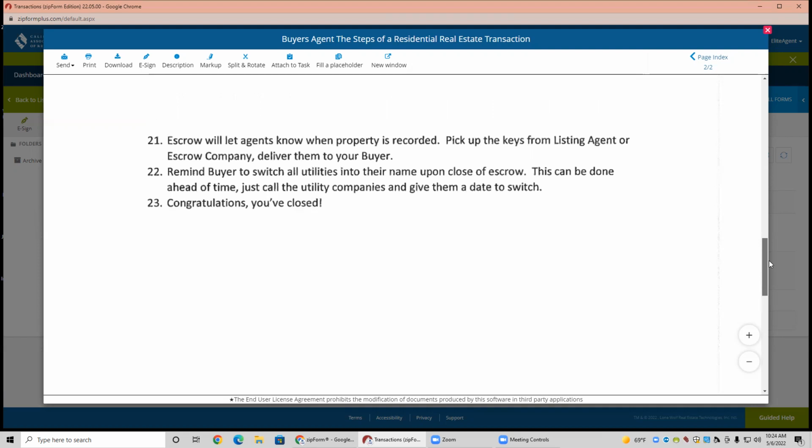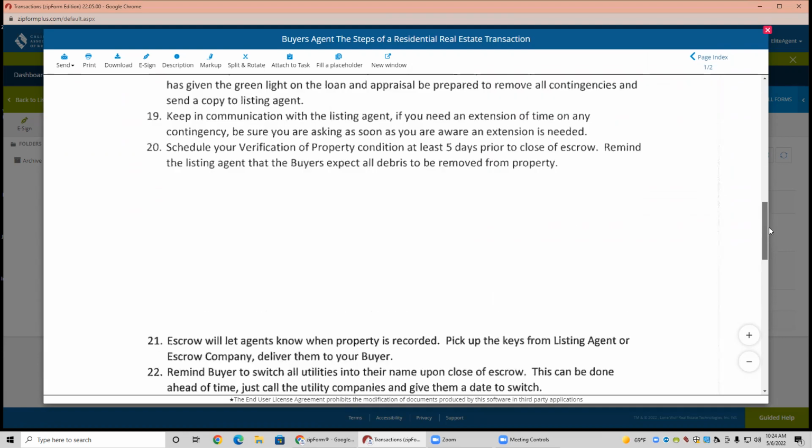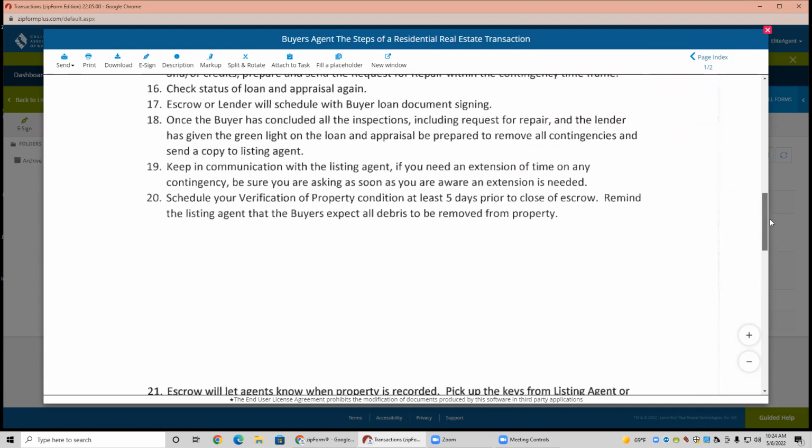So congratulations, you've closed your transaction. It's a lot of work. It's very satisfying. If you follow a list, you're going to do fine. I know that most of us do very good during this process, but it's just a little reminder. It also is a reminder to me when I was typing this up of the steps to take, and that I can use this as a living document and add additional steps if I feel they're required.